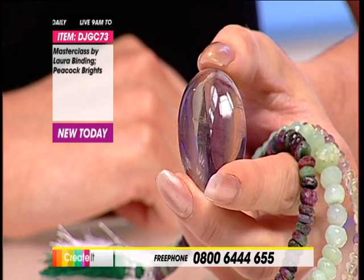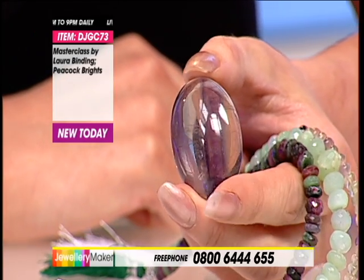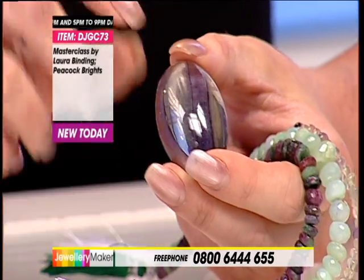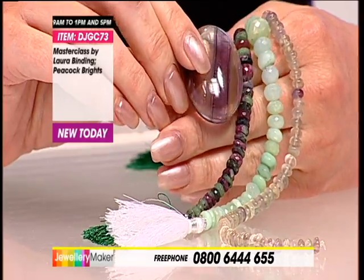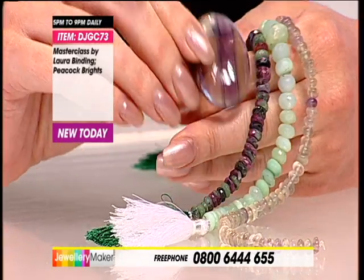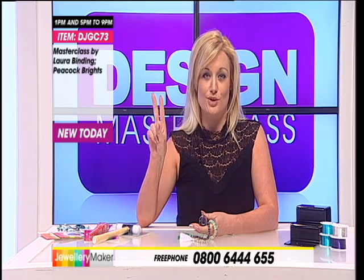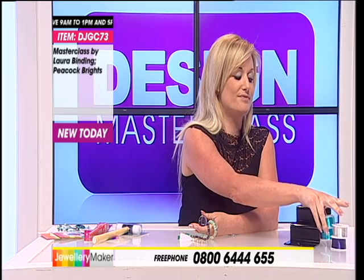This is your fluorite, and it's approximately 40 by 30 millimetres. But the clarity there, and they really do complement these strands which I was just showing you, don't they? Really complement them. But we're not finished there. We have not 1, not 2, not 3, but 4 spools of wire to bring you.